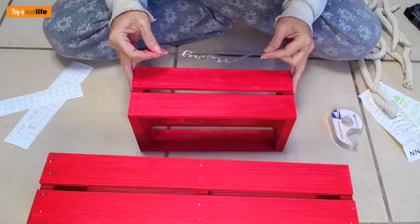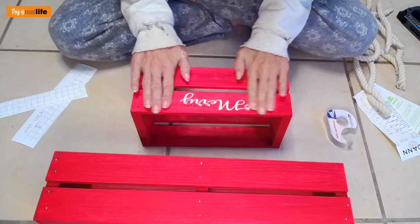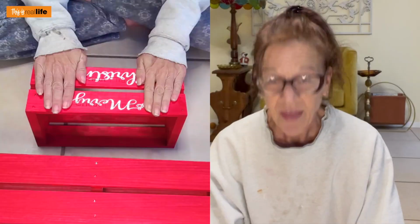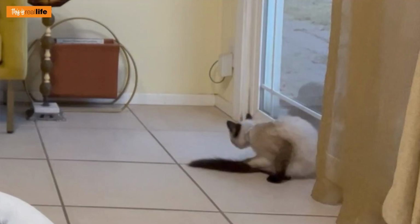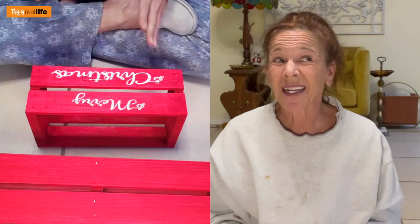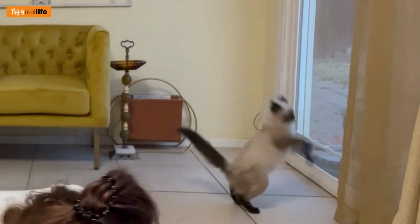All right, so that looks real good. Okay, Merry, boom, boom. That looks good. Yeah, that's good. Now let's rub it down. Now, I did purchase the Cricut glossy permanent vinyl, so hopefully it is what it says it is. Oh, and the font I picked was called Christmas, just in case you wanna do the same font.